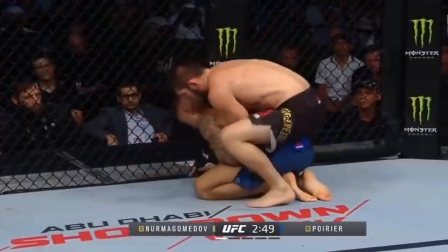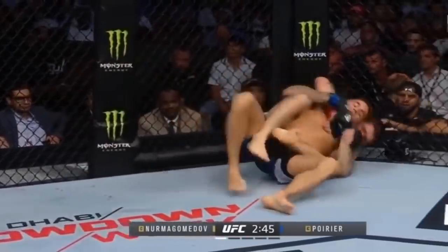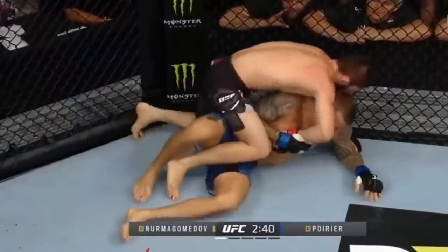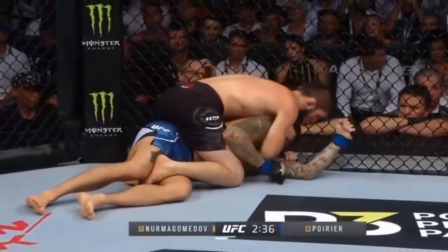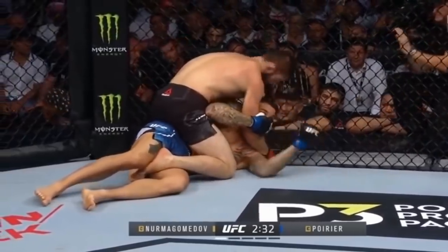Wow. Outstanding control by Nurmagomedov. Now transitions to the back of Dustin Poirier. Couple hooks in. Poirier says, I know I'm going to be taken down, I just have to keep the scramble going. And the scramble is not going right now.